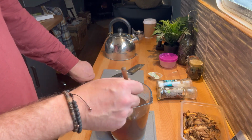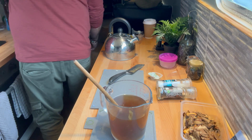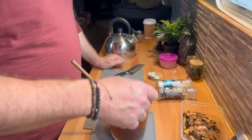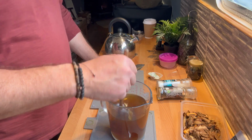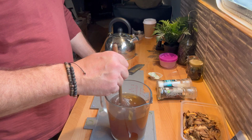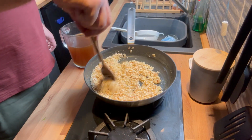Again, still haven't put any salt or pepper into that. Taste of the stock actually. It's nice. Actually, it's not salty at all. Gonna wait till this cube completely dissolves down there, but nice mushroomy flavour. So back to the pan.